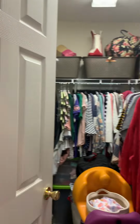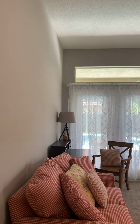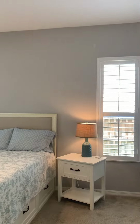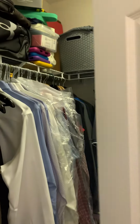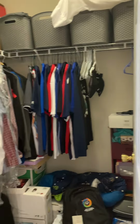As I enter the bedroom, immediately to my right is one of two walk-in closets. So here's the first one. You do have French doors that lead out into the lanai and the pool area. There are plantation shutters in here. And immediately to my right is the entrance into the owner's bathroom. And then directly to the left is the second closet that I mentioned. So there's your second closet.